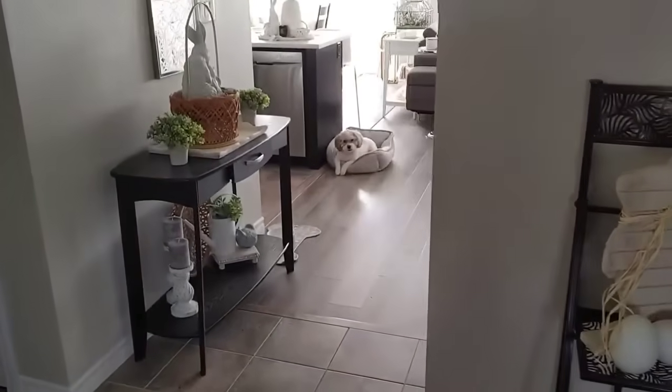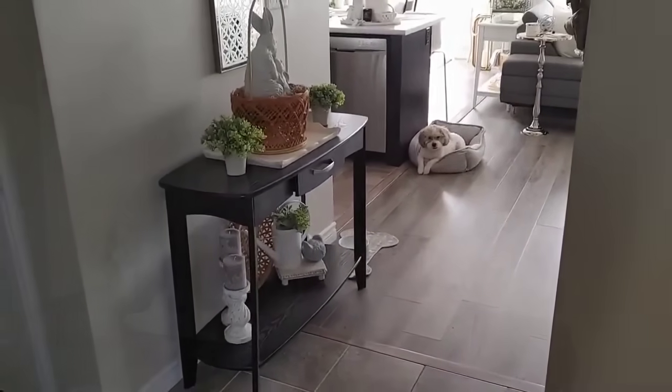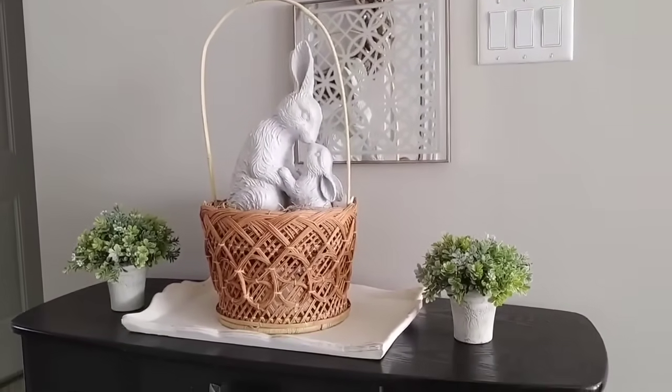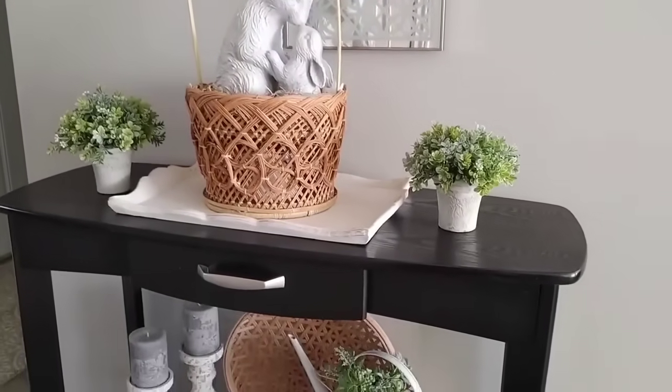So going down my little hallway here, I have this little table to the left, and this was a Kijiji or Marketplace find, and it was really affordable, but I love that dark black color. I think it's so pretty. And to that, I added a simple basket with some bunnies and lots of greenery.